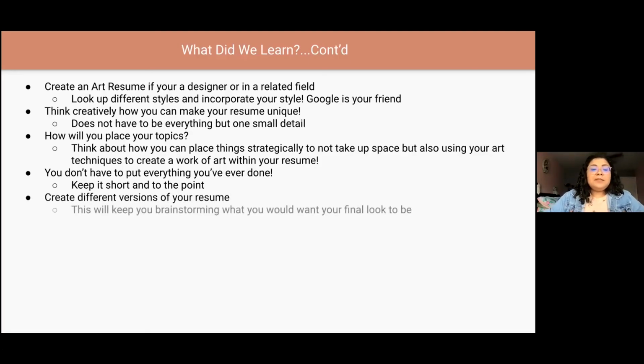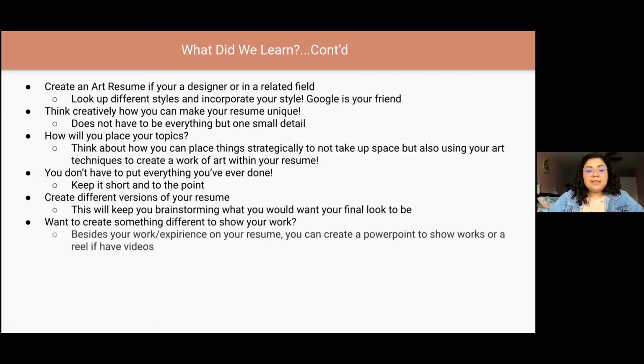Create different versions of your resume. This will keep you brainstorming, and you'll want to see what your final look will be. I did 3 different versions, and I'm probably going to make more and more along the way. You want to create something to show to different work. So this is where we're going to go into a different presentation. If you have work that you want to show and you don't have it on your resume, you can just make this resume and say, hey, I have more stuff to show you.